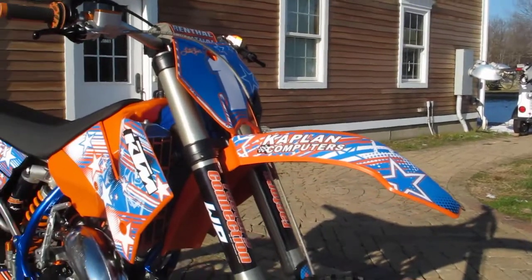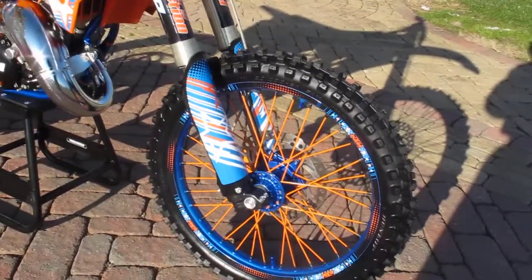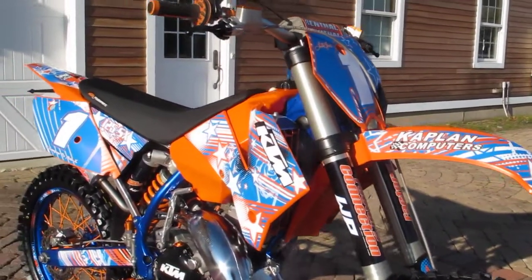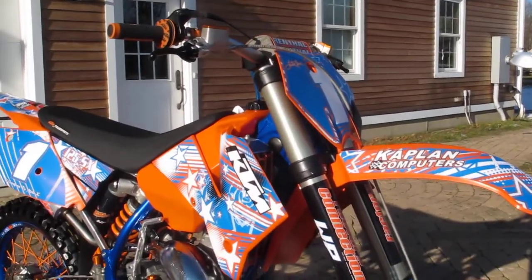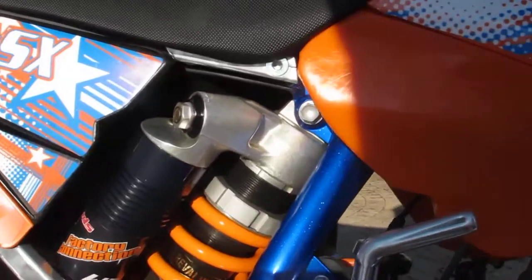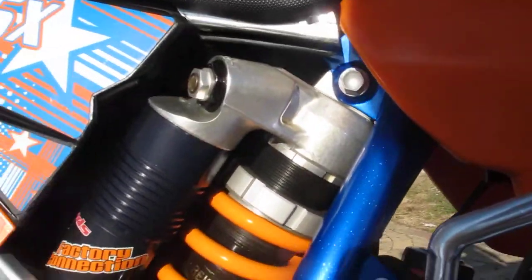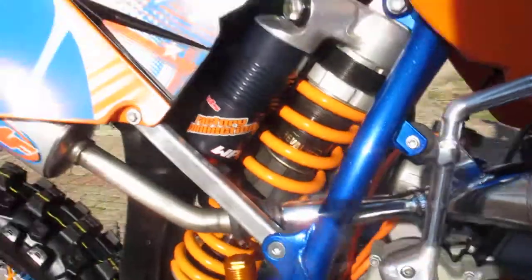I have the invoice for that. It was $1,089 for the suspension, valving, and everything else. And I believe the new owner, with the receipt, can get it valved to their specs if they want to. That's supposedly the deal with Factory Connection. The bike can be redone once they do it. As you can see, the rear shock has the revalved sticker on it right there, and Factory Connection logos, and the spring has just been freshly powder coated, better than paint. The shock looks brand new, forks look brand new.